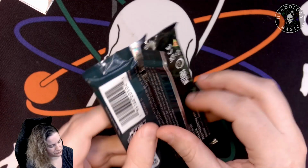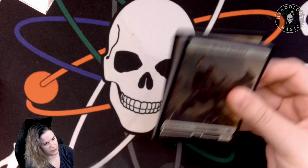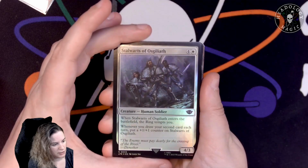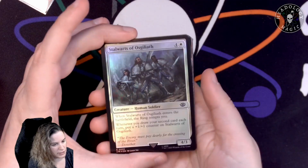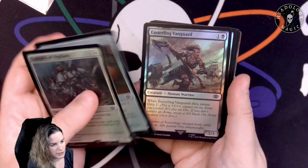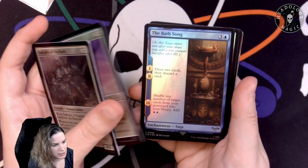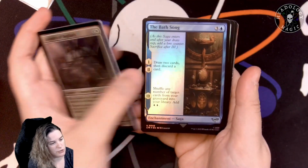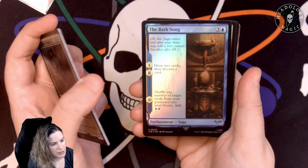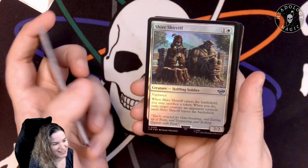There we go. Ha! Got it. Human soldier. Alright. Stalwarts of Osgiliath. Okay. Limbus! Yep. Easterling Vanguard. Dunedain Blade. Or Dunedain. I'm so sorry if I'm mispronouncing some of these. It's been a while. The bath song. I love it. All right. Shire Sheriff.